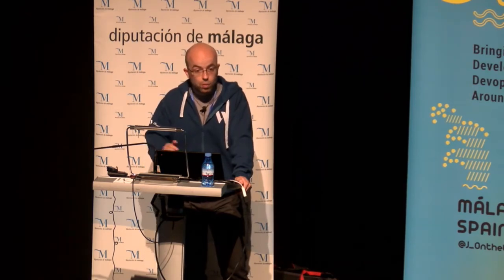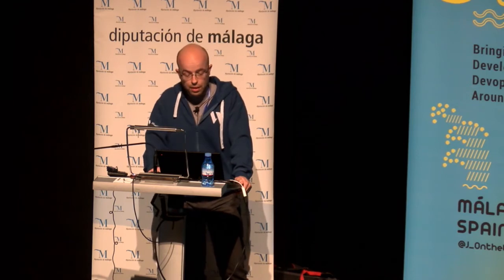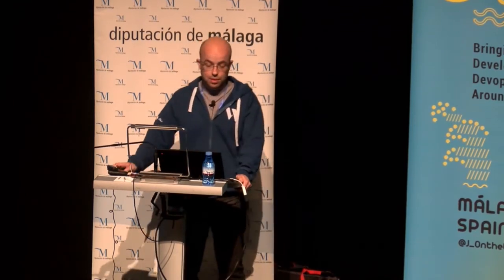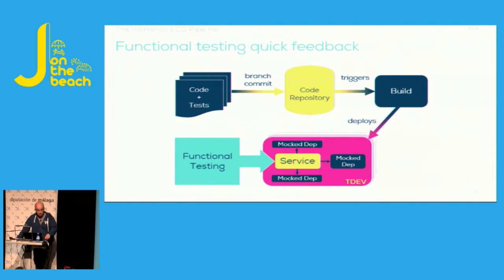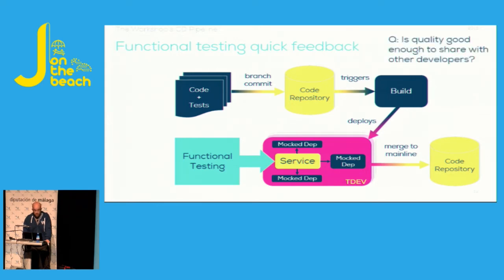So we're going to be hitting all the different APIs in isolation. What we get with this is being able to test your service with the mock dependencies, and make sure that you haven't broken any past functionality. We'll test a new user story, to make sure that you really do what the user story is asking from you. And if everything is working fine, we will merge back to the main line. Basically this phase tries to prove if the quality is good enough to share with other developers.